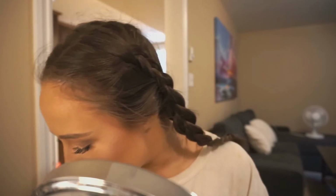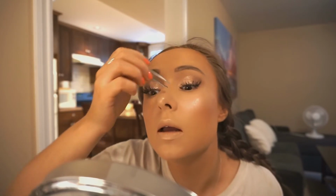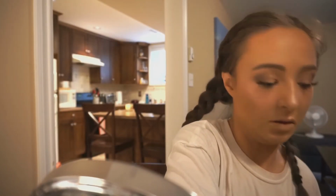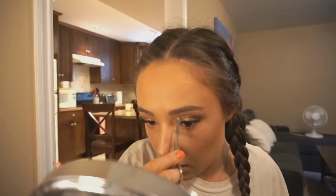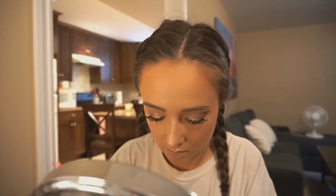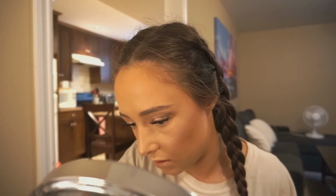And that's the other thing. I don't know if this is weird, but I go like this, so I look down, but I can see up. And right there looks a little empty. And also, if I find one is a little too long, like this guy, I just kind of trim it down, because I don't need one freaking lash sticking out.